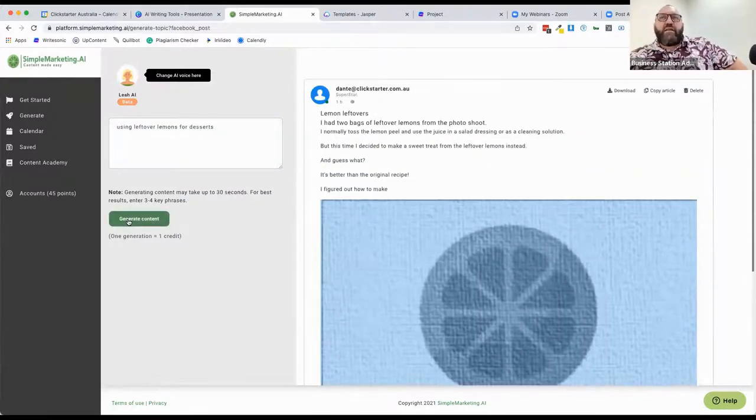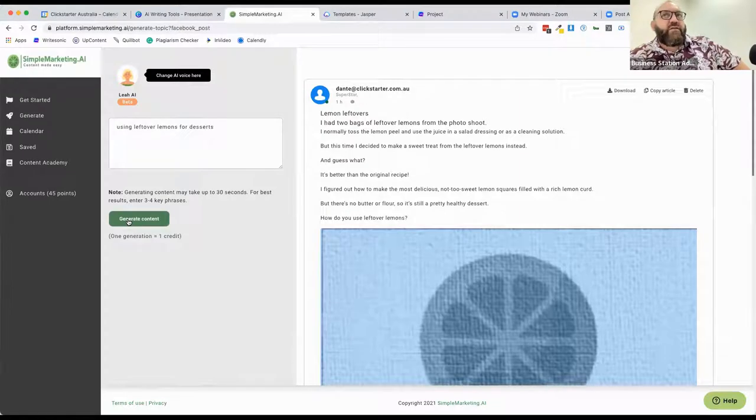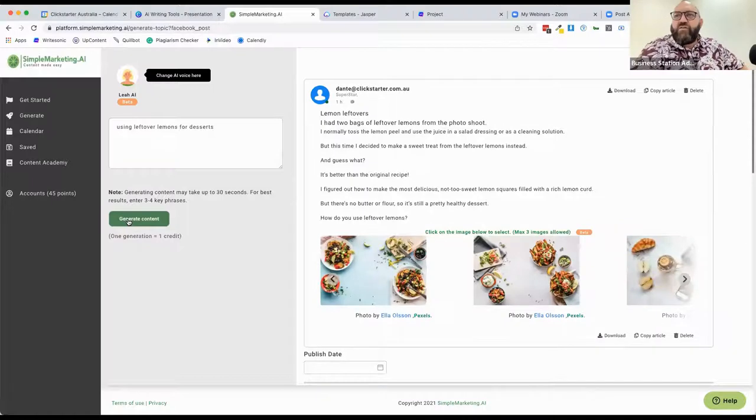I had 2 bags of leftover lemons for the photo shoot. I normally toss the lemon peel and use the juice in the salad dressing. But this time I decided to make a sweet treat from the leftover lemons instead. And guess what? Better than the original recipe. I figured out how to make the most delicious, not too sweet lemon squares filled with a rich lemon curd. But there's no butter or flour, so it's still a pretty healthy dessert. How do you use your leftover lemons?